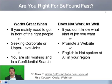With non-corporate, LinkedIn works best with manager, director, VP, C-level. It will still work with individual contributor positions in non-corporate, but not as well. Again, I'm honest with you guys about that.